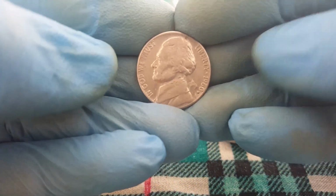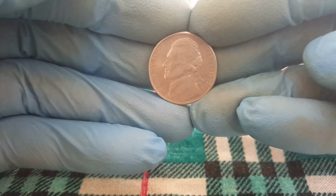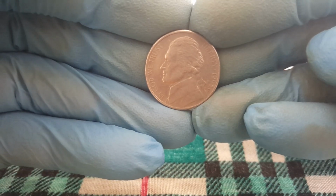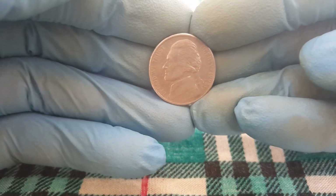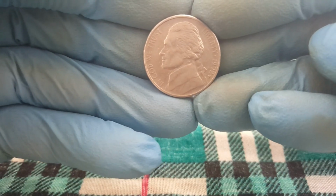Auction results have proven that even relatively modern coins like the 1996 5-cent piece can surprise both sellers and buyers with impressive final prices. This is why collectors always stress the importance of checking your coins carefully. What appears to be just pocket change can, under the right circumstances, become a valuable collectible.